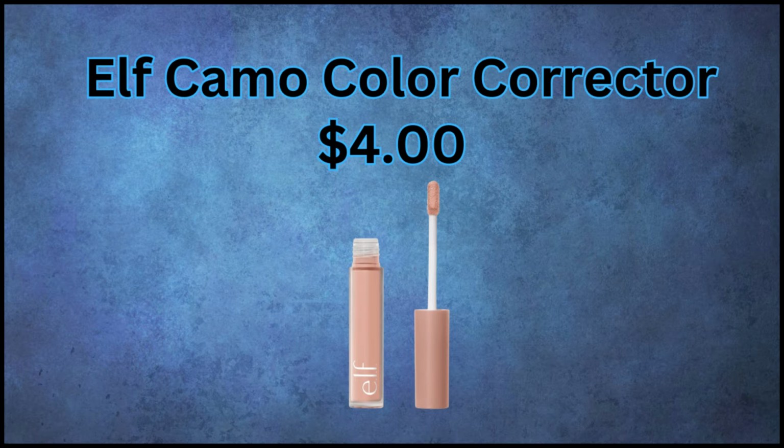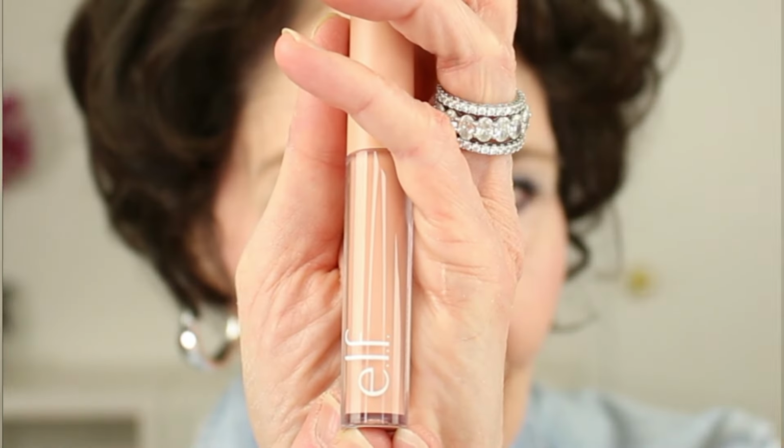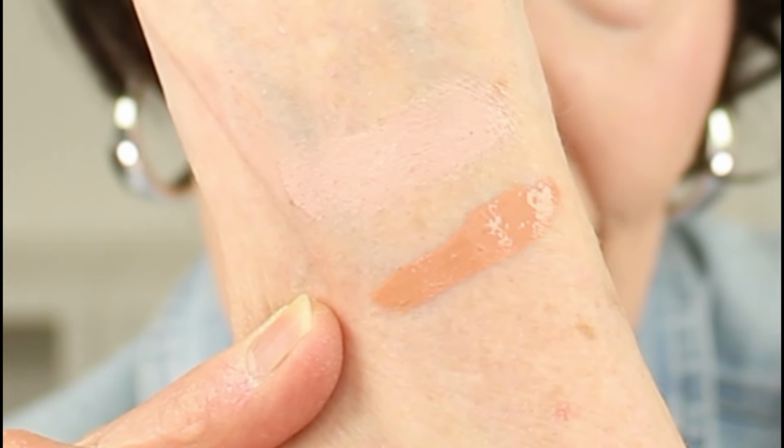Next is the e.l.f. Camo Corrector. This costs $4 and comes in 4 different shades: yellow, green, peach, orange, and blue. But the shade we're focusing on for under eye correcting is the peach shade. And there is quite a bit of difference in color between these two correctors. The e.l.f. is very much a peach shade.